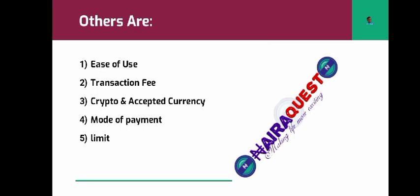to trade cryptocurrency. And also the mode of payment. On Binance, for example, you can get paid in Naira, and you can also transfer to your local bank account easily without any problem. Also look at that in your cryptocurrency exchange.